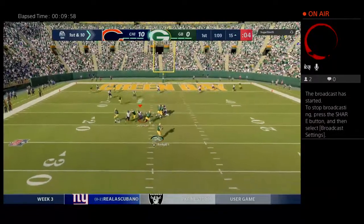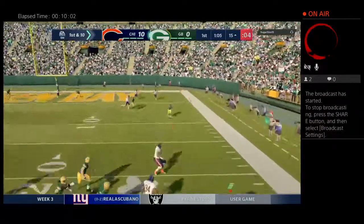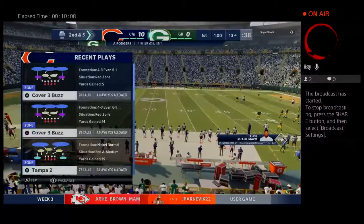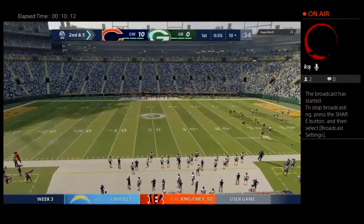Into the red zone, it's Rodgers. Flush to his right. He completes it right side to White. And he'll get it here to the 10-yard line. It's a gain of 5 on the play, and that'll make it second down.